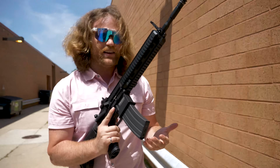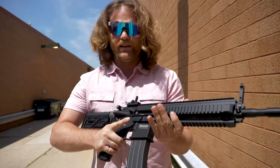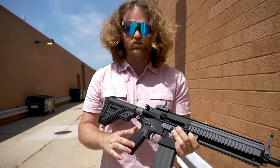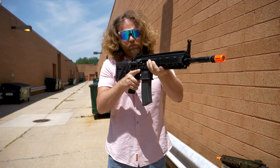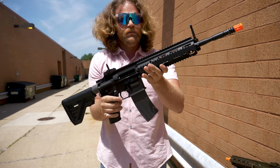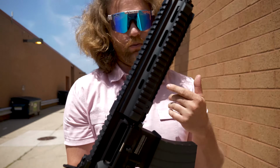But I talked about some negatives. What are the cool things about gas blowbacks? Well, first of all, again, just like a real one. So you can train with this. It'll give you some kinetic feedback. So when you're shooting semi or full auto, you'll get some recoil. The gas blowback guns are pretty much one-to-one replicas of the real steel counterpart.